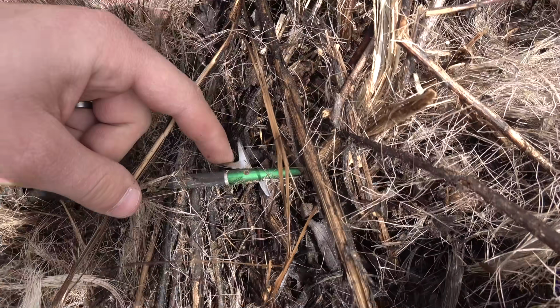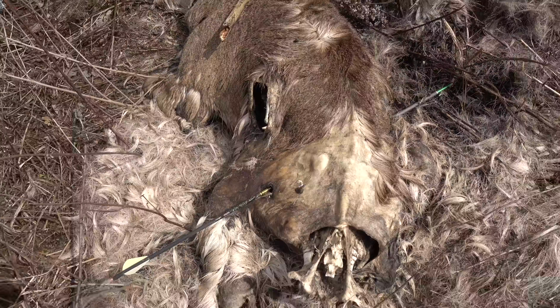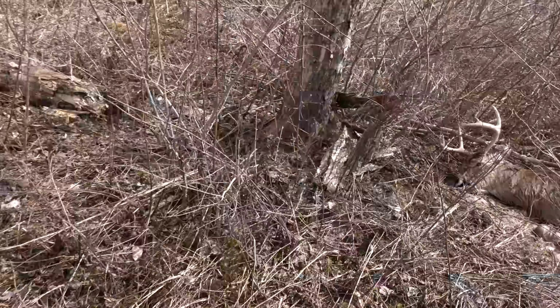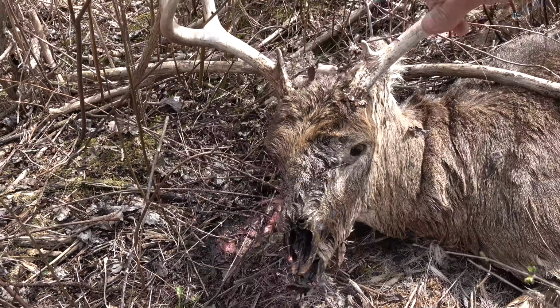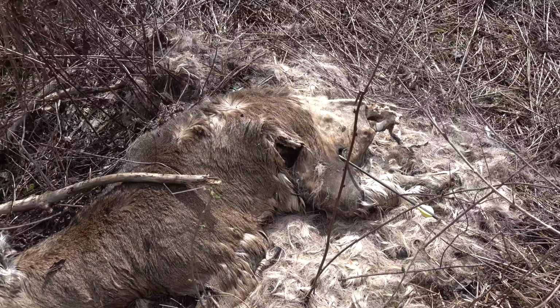I don't know what kind of, looks like almost what do they call those, a Swhacker or something. I don't know what those things are called, but it really doesn't matter what kind of broadhead you use. If you shoot them in the ass, you're gonna have trouble. So, give you a better look at it. Would have been a great buck this year, but now it's just in a pile, rotten, with an arrow sticking out of it.